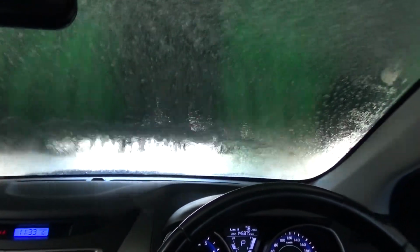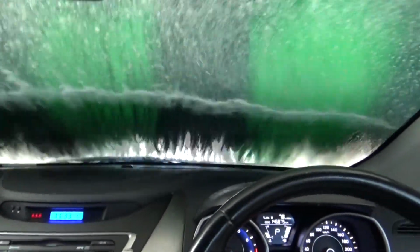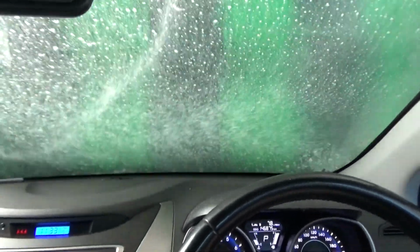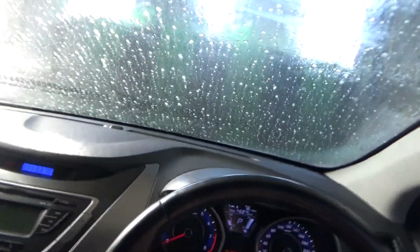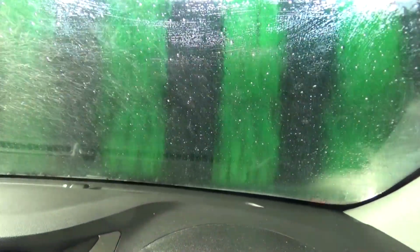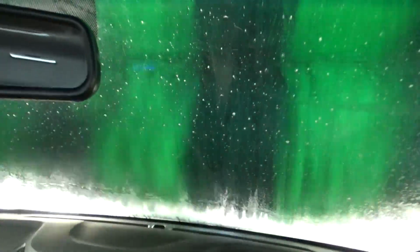It's nice to see that even though this is an independent BP site, we've still got the standard two-tone green brushes. I think there are maybe one or two independent BP car washes that don't have two-tone green, but they usually do still have two-tone green, even if they are a to-go site, which is good. They do still tend to have WashTec. Coming back.